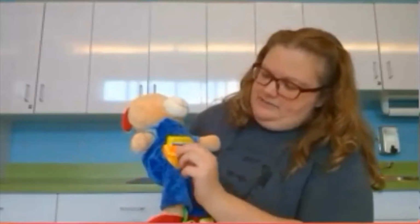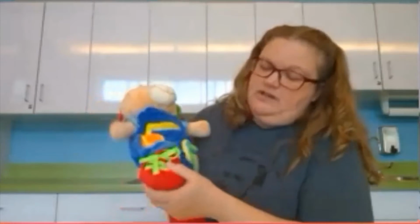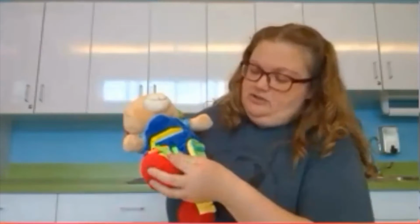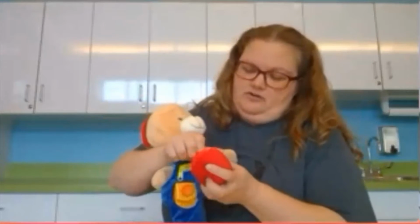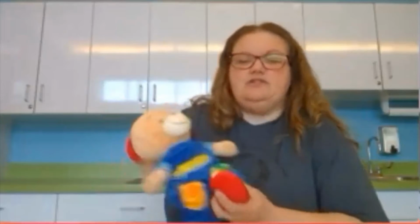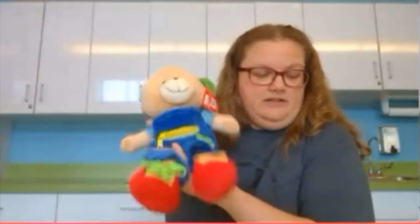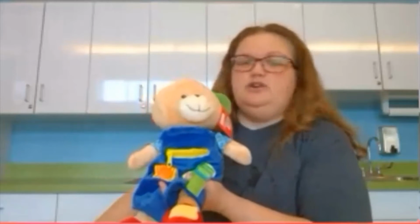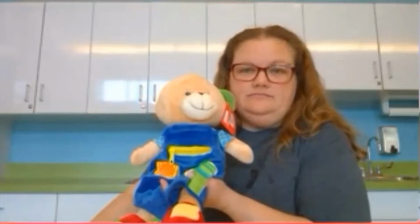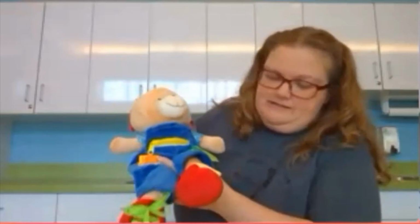his little outfit snaps and buttons. There's a little buckle, a shoestring. Of course, they won't be tying shoes for a while, but it's something for them to play with. And Velcro. This is good for helping your child learn to dress themselves. So whenever they get a little bit older, they'll be starting to dress themselves. And this is a good way for them to learn that.